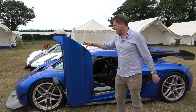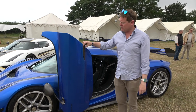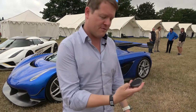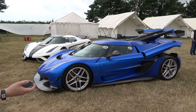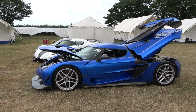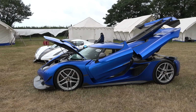Jump out then. You can press the button on here. Let me grab the key very quickly first from the dashboard. You can press the button on here. You can open everything as well from the key. And in fact, on the key, you also have the ghost button, which does the entire car at once. So I think it's a double press on there, and we're literally going to have everything opening up. Rear clam, front clam. The doors will then open as well. Just watching it transforming in front of our eyes.